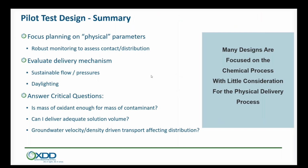So just as a quick summary of some of the design aspects, and we just touched on some of the main ones. There's a lot of physical parameters that you're going to want to establish and determine during your pilot test. You're going to need a pretty robust monitoring plan to really assess that radius of influence and to make sure you understand what the contact is between your oxidant and your soil and your contaminant, because that's really the most important part of ISCO applications.